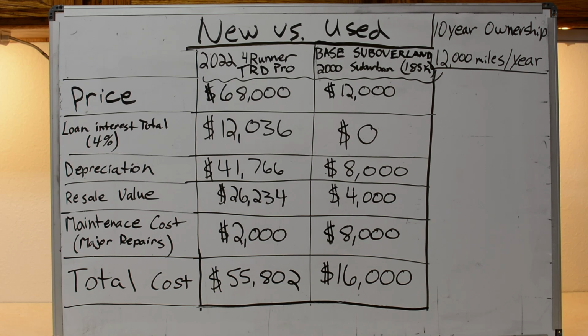There's no loan. And I would say the opposite with, like, if you're buying a 2022 vehicle, more than likely you're going to have a car loan. So for this particular instance, I calculated this out. That person had 12 grand down. So they put 12 grand down for the $68,000 4Runner, and the rest was a loan at 4%. That's pretty average market rate right now.